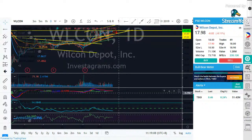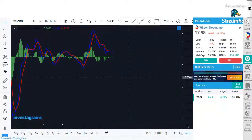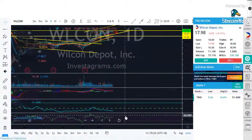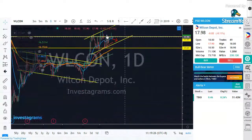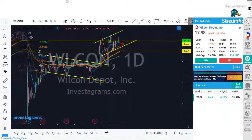But if you see, MACD is still above the zero line but below the signal line. So we need to watch if there is a breakout of that signal line. RSI is still okay, but based on the price movement, it is in the resistance area. We need to watch if there's a breakout or a pullback on this area, provided that this line holds. So this is the way we need to see in the stock market, the support and resistance.